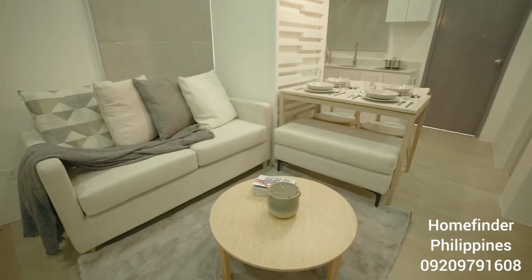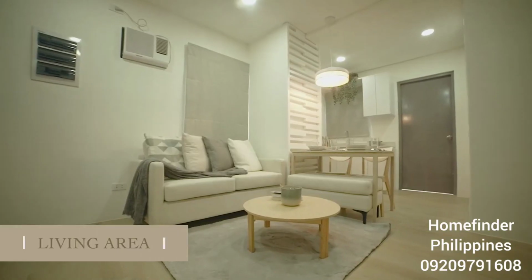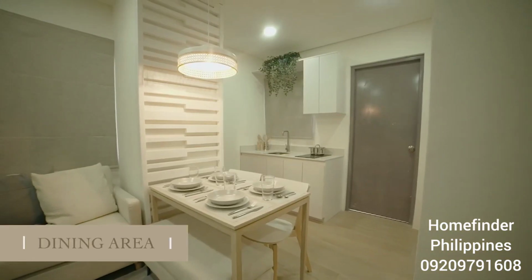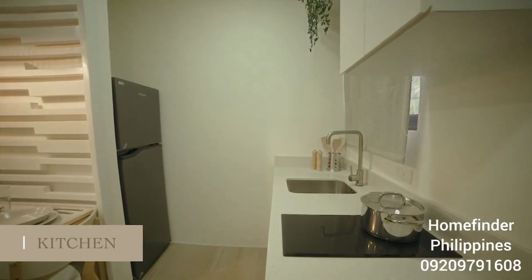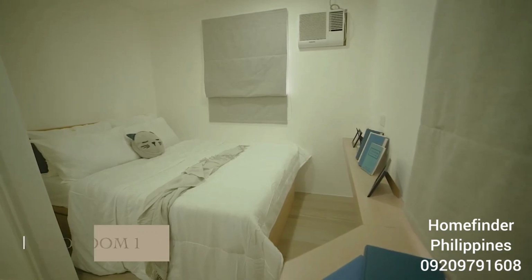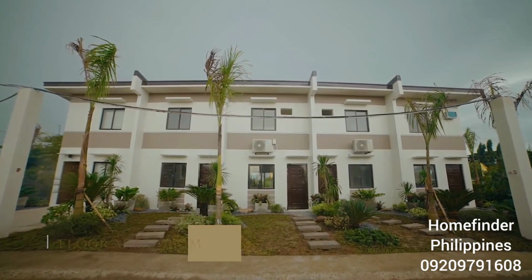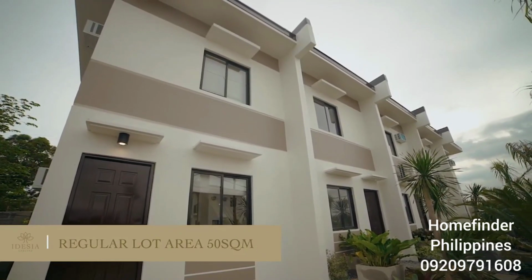Yama is the ideal home for new beginnings. If you're looking for a place to grow independently or provide a space for a growing family, then this is the place for you. It features an open plan living, dining, and kitchen area with two bedrooms and a toilet and bath. This townhouse unit has a floor area of 42 square meters and a regular lot area of 50 square meters.